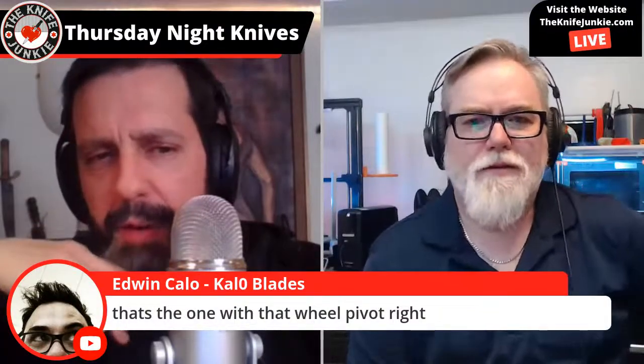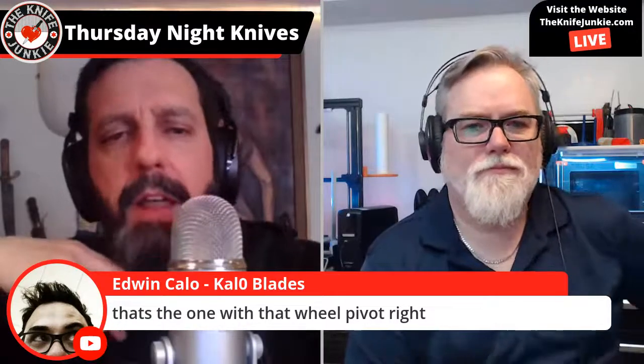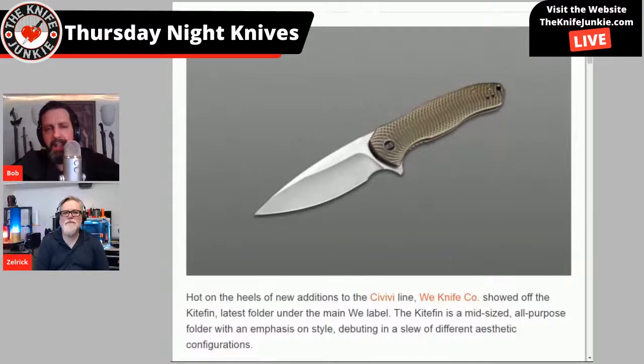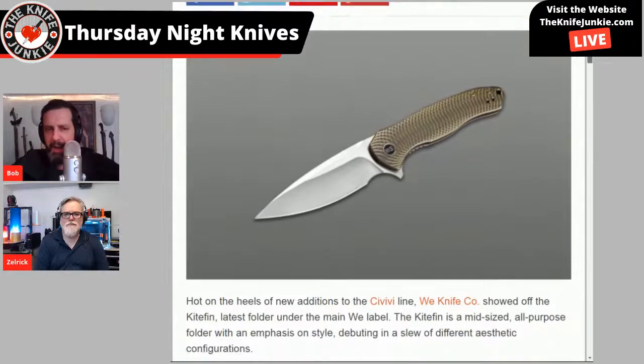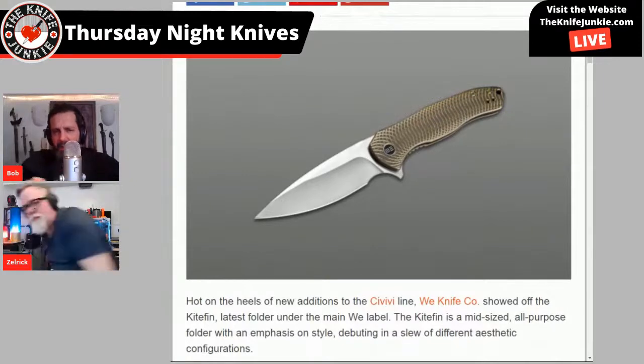Yeah. That's the one with the wheel pivot. No, this is the one. Can you put it back up, Jen? It's a simple little titanium, I say little, 3.25-inch titanium EDC, and it's going to come in a variety of handles. This one is milled spirograph pattern. It's got a couple of different anodizations, bronze and blue, and then a handle that has a fuller carved into it, and a plain titanium. Oh, and also carbon fiber, of course. Can't do anything without carbon fiber. Oh, yes, got to have the carbon fiber for everybody.